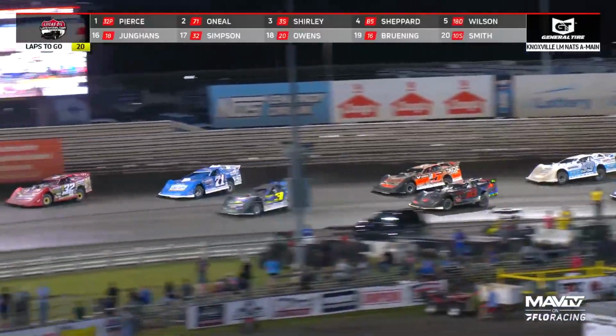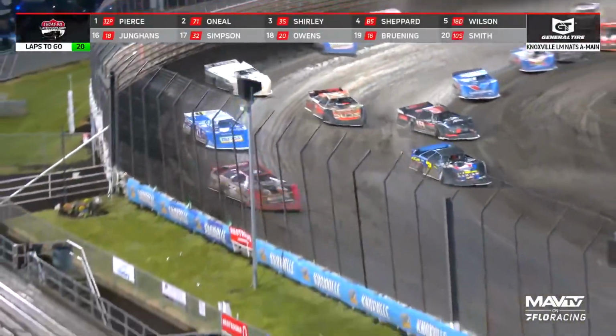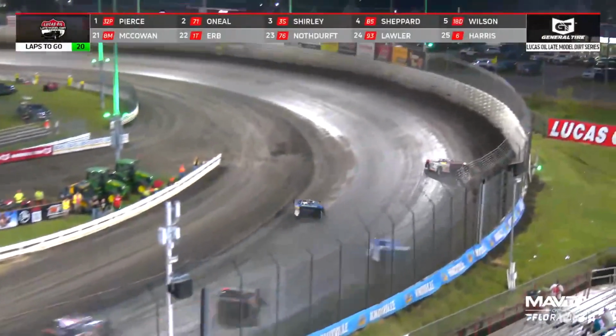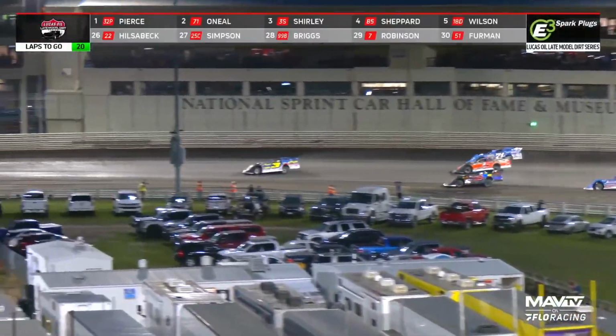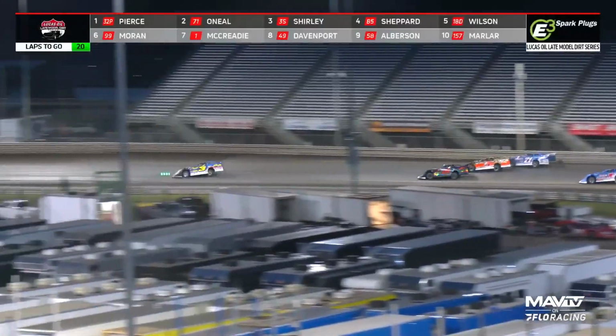Hudson O'Neal going to choose that outside lane once again on this restart. Nutrient Ag Solutions restart zone. Pierce has led 47 laps. O'Neal has led 8. But Brian Shirley from 15th to 2nd. And O'Neal almost got in the wall. He does, and they're 3 wide out of 2. Here comes Dalton Wilson at 18. They're trying to make it still 3 wide into turn 3.